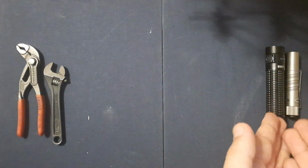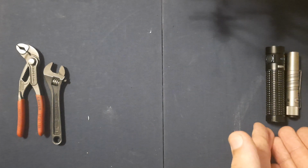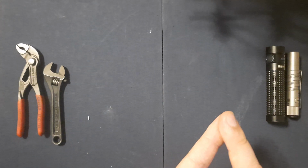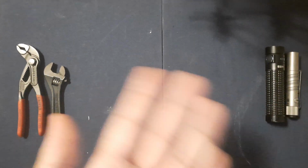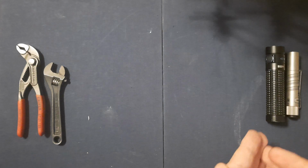That's worth it. It's $70, but I've had this thing for 2 years now. 2 years, the original battery, the original lights, the original clips, used the heck out of it. It's a tank of a flashlight. You cannot go wrong with that.